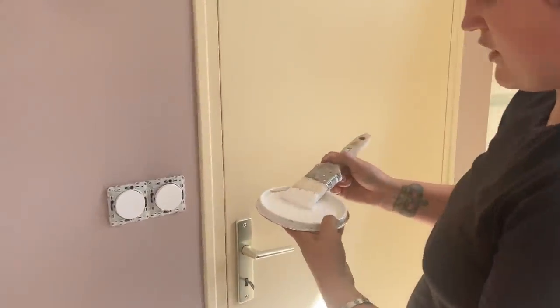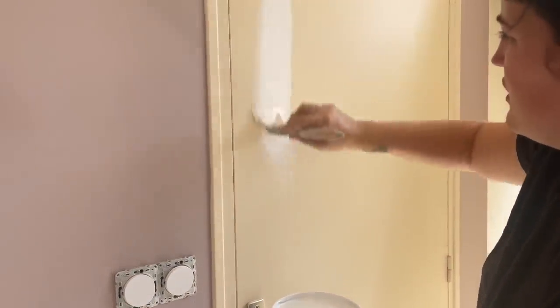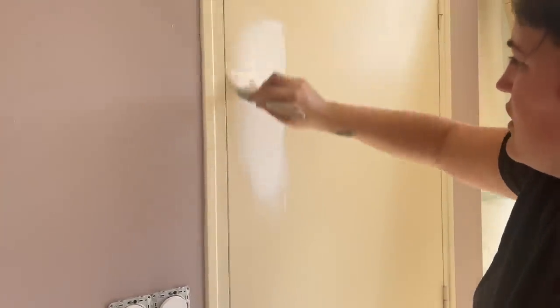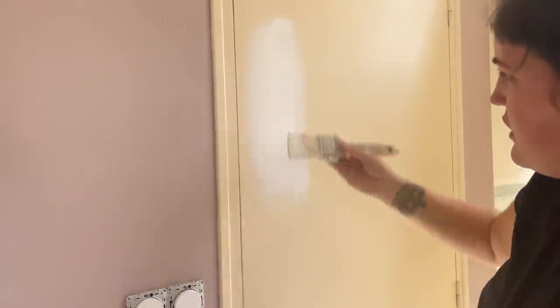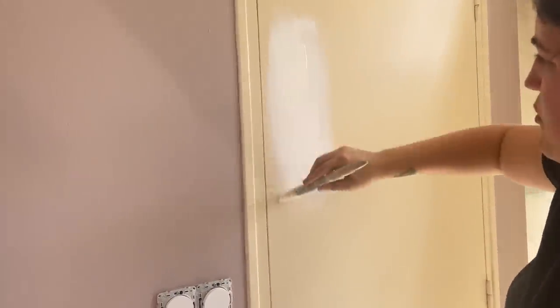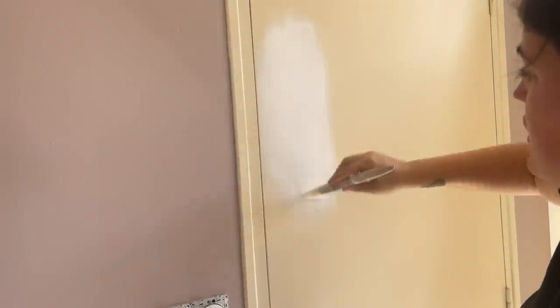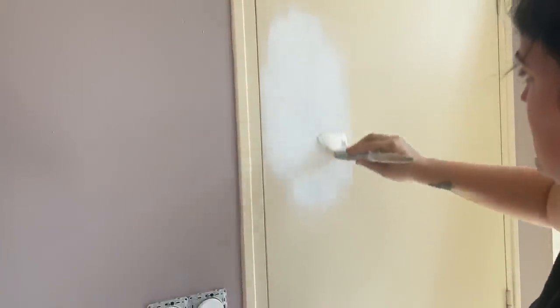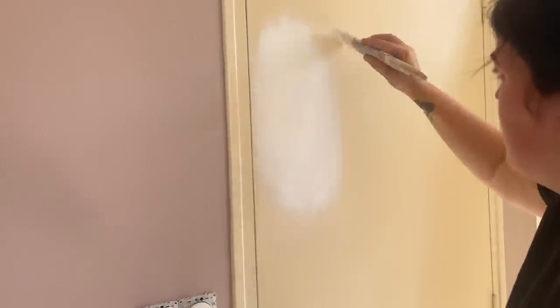So this is the colour that we chose for the woodwork. It's a white colour, but it's not really white. It's the same tone as what we just put on the wall there, the new paint, just with a lot lighter base.